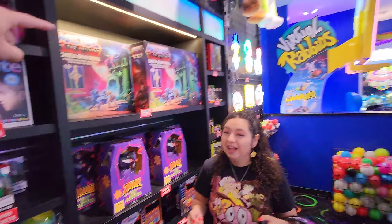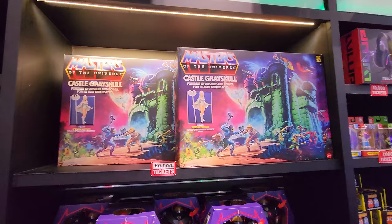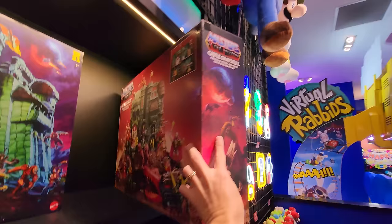Like, E.T. is kind of retro. Zurg? That kind of came back new. But what the heck is this? Masters of the Universe. Is that a video game? No, I believe it was a TV show. It's so retro that we don't know. But I believe this is the most expensive thing they have here at the arcade at 60,000 tickets. That is a lot of tickets. This thing must be pretty valuable. If you guys happen to know what this is, if we have any people that grew up with Masters of the Universe, let us know.